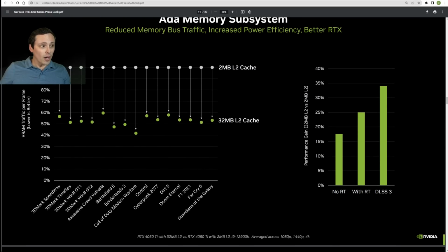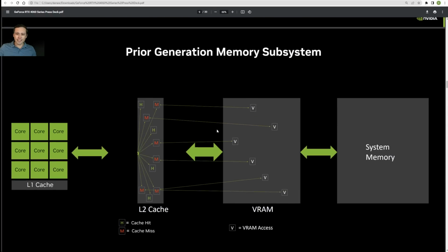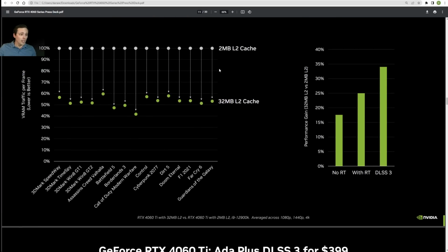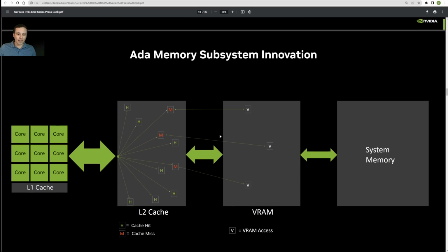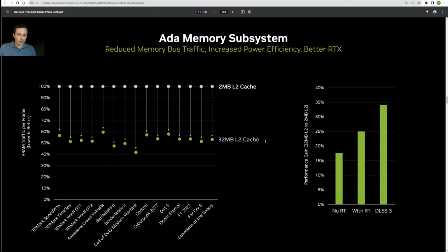So they actually are able to test, and I asked, so they really tested this. Yes, so they did limit the 4060 Ti to have a 2 megabyte L2 cache, which is what it would have ended up with if you looked at how they did their previous generations, is what they're saying. Although the 3060 Ti did have a 4 megabyte L2 cache. So this is with a 2 megabyte L2 cache. They're showing the amount of VRAM traffic, right? So the amount of traffic across that system. And they're showing the green dots are where you get with 32 megabytes of L2 cache. The gray dots are where you would be with 2 megabytes of L2 cache, so lower is better here.